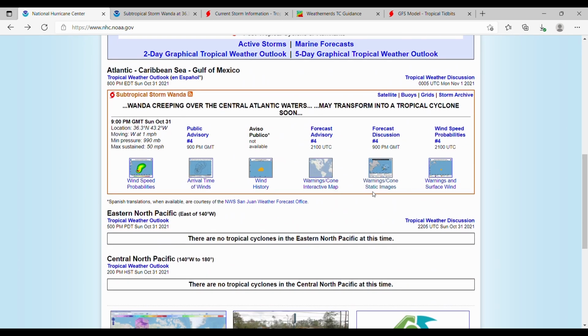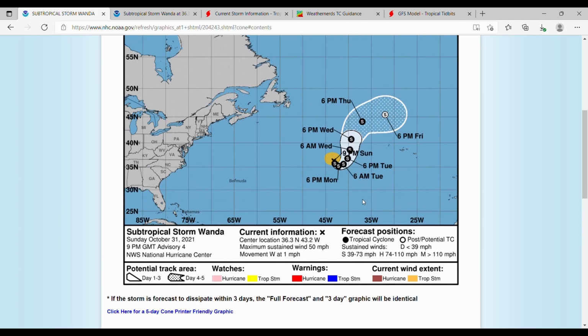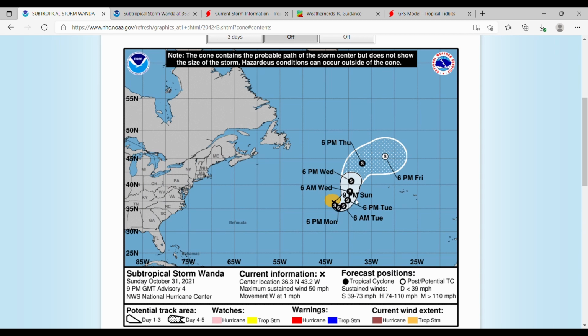So, moving on to the warnings and cone. Right now, Wanda's kind of doing a loop. It was moving to the east, now it's moving to the west and the south. Full 360, and will eventually start to move toward the north. Through the day on Monday and Tuesday, it's turning toward the north, and then on Wednesday, it's fully moving toward the north. By Thursday, it takes a turn to the east and goes post-tropical on Friday, as it's already subtropical.